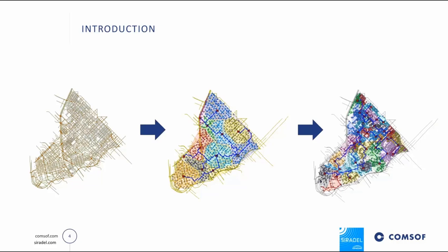As Jolie mentioned, today we are going to look at a unique integrated approach to planning and designing 5G networks. Now, 5G networks come with new deployment challenges in terms of wireless site density and fronthaul capacity. However, if the planning methodology used for these networks remains unchanged from previous generations, the opportunity for performance and cost optimization will be missed. Both Comsof and Siradel have been involved in fixed wireless and early stage 5G mobility network designs, and from this experience, we have seen the need in the market for a turnkey offering.